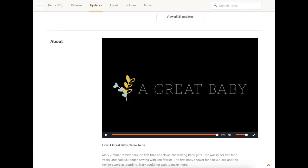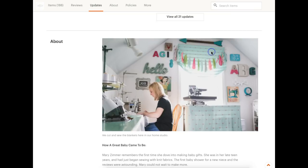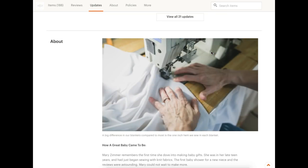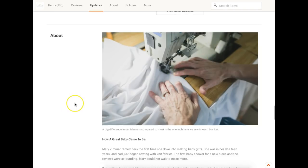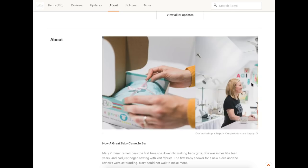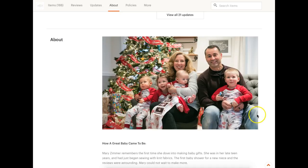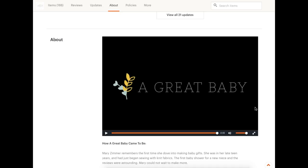In fact, I would love to share your shop as an example in general for the group and the club, so that they can see everything so far in your shop has been really beautiful. These pictures are great. You're showcasing your workspace, where you work, who you work with. You're showcasing your family. You're showing your hands actually making product.